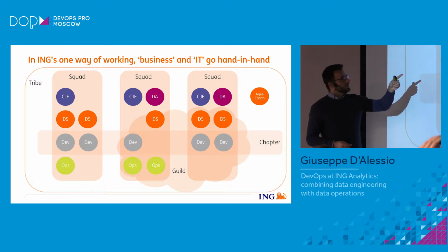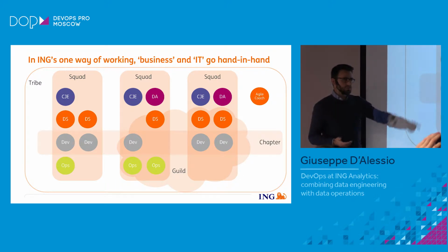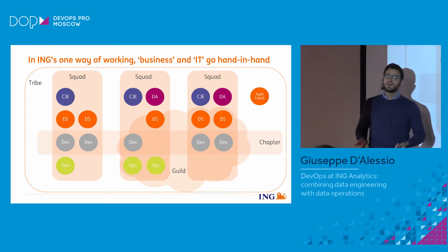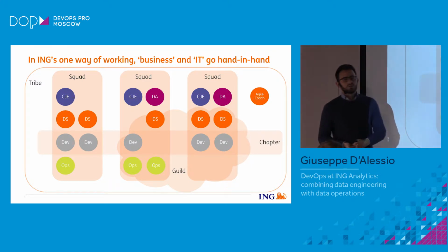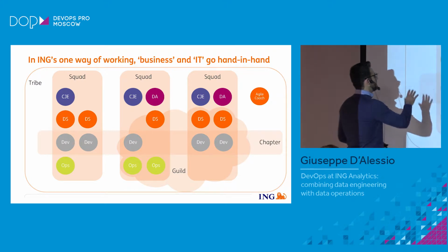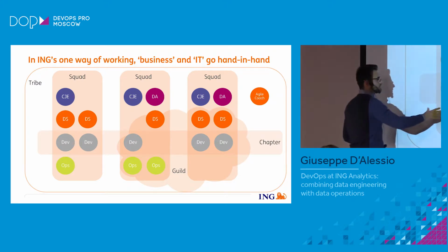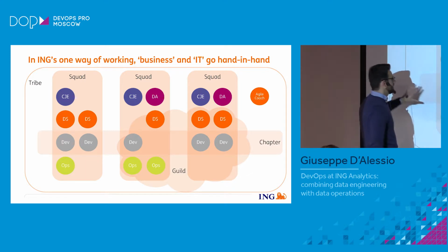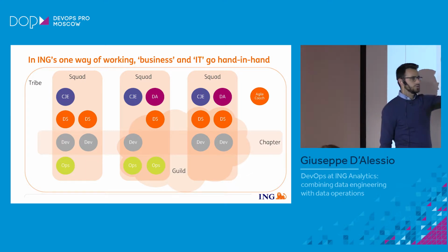We also have another person involved in the squad, which is the agile coach. Because we adopt Scrum, the agile coach helps boost the usage of Scrum and the agile approach. What you can also see here is the squad, the team, which shares the product and the feature. But we also have another layer called chapter.